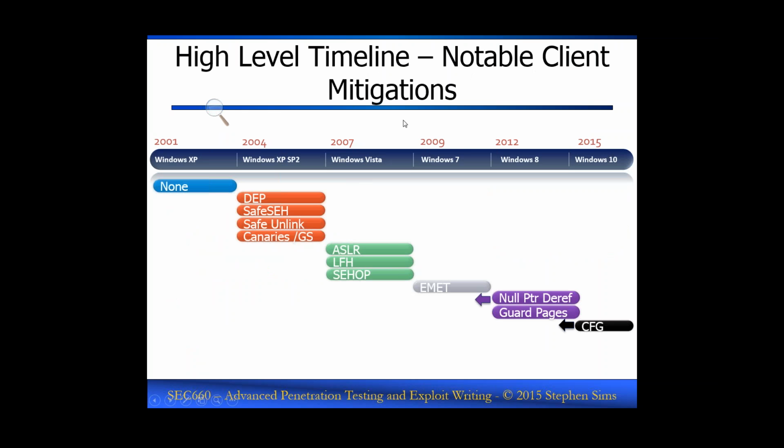So this is a quick high-level timeline on notable client-side mitigations. We're not really hitting on the kernel stuff here, with the exception of the null pointer dereference protection added in Windows 8 and then backported to Windows 7. But this shows you, back in Windows XP, we really didn't have much at all in the way of exploit mitigations, and they were really easy to bypass or disable.